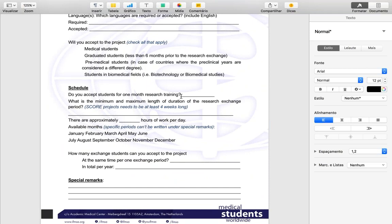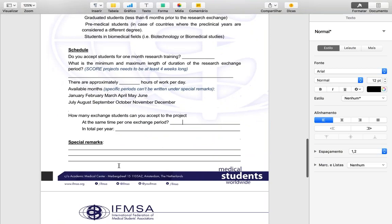The minimum is always 4 weeks. The maximum can be 8 weeks, because sometimes the same student can take two contracts. What is the number of working hours per day? The minimum is 6. Just so you guys know, the minimum working hours is 6 per day. The months available for the student to go on exchange. How many students that laboratory can receive in the same month, and how many in the year.